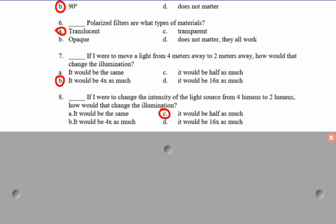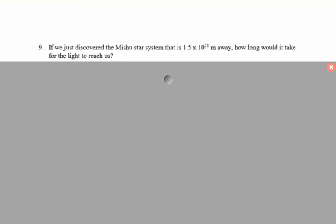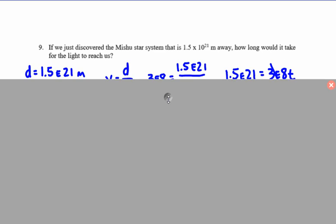All right, so those are 1 point each. The problems here, 9 and 10 and 11, are going to be 4 points each. And so here's how you would do number 9.